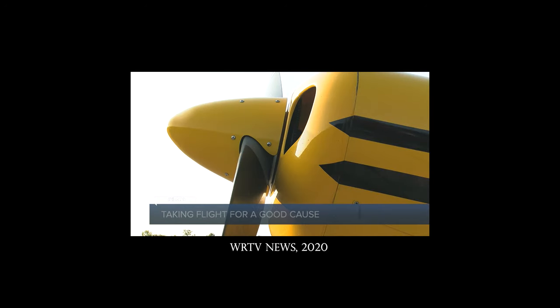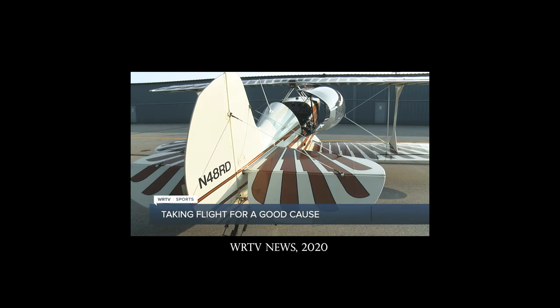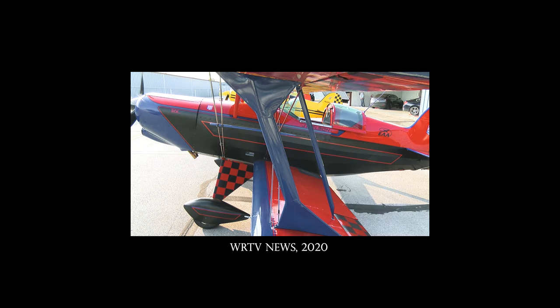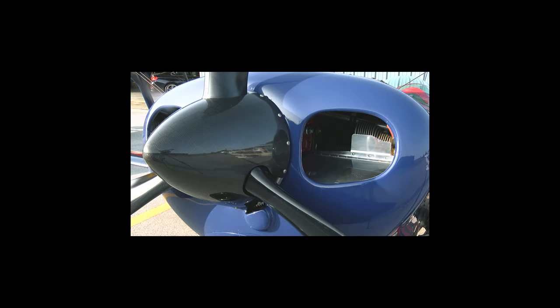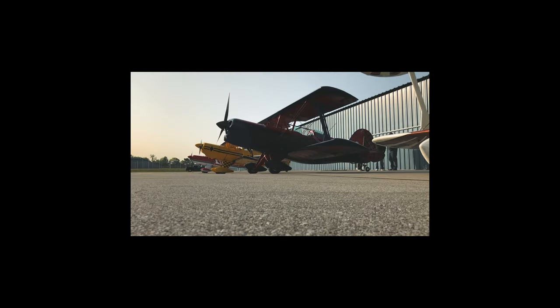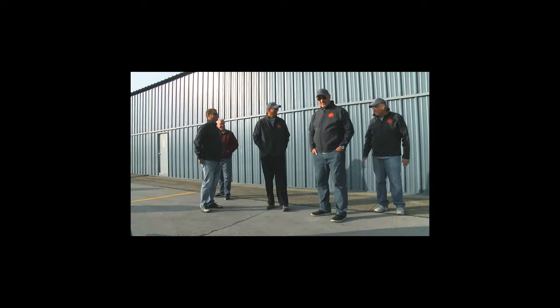The machines are classic pieces of aviation history, meticulously restored and looking just as good as their first takeoff. We call them sport biplanes. They're made for aerobatics. They do about 150 miles an hour, give or take. Covered in fabric. They have wooden wings. The men that fly these planes, they're all a little bit classic as well.